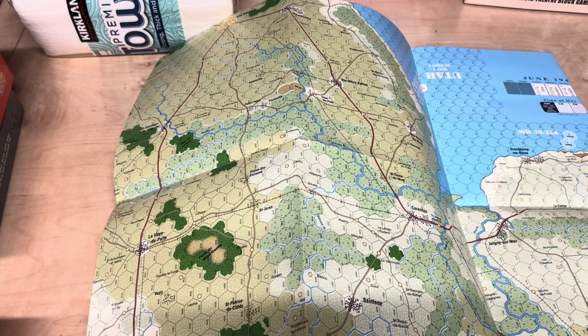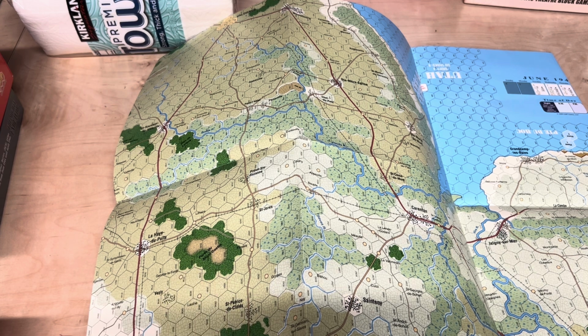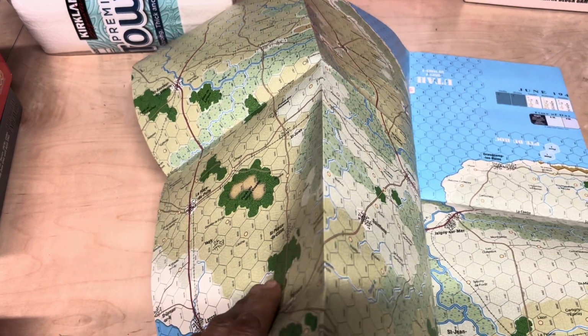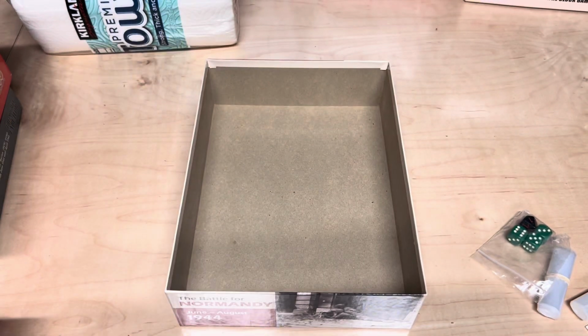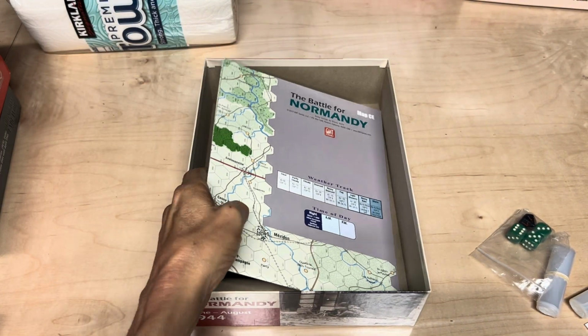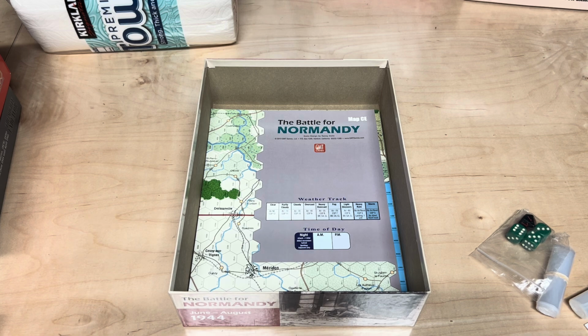I'm not going to pull out the terrain effects chart, but I remember that was kind of unique. I had a really nice line of Germans, and things just worked out where I had the American airborne trapped in the marsh, and so they were having to expend a lot of effort to attack out. So pretty interesting. But yeah, Battle for Normandy.